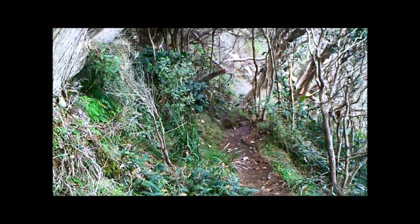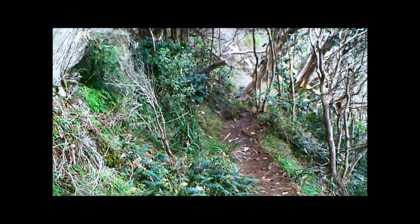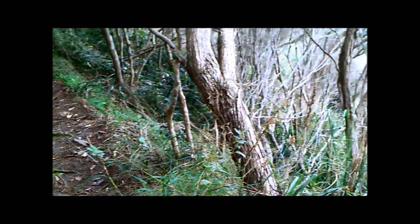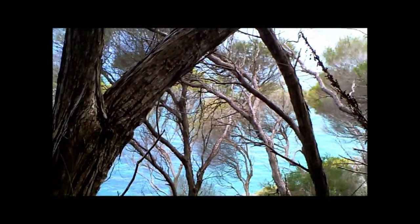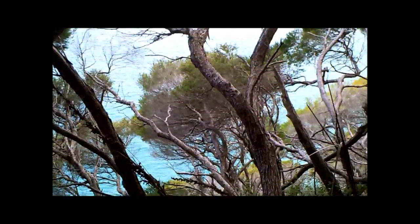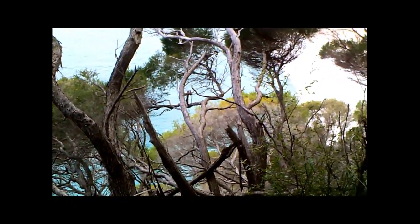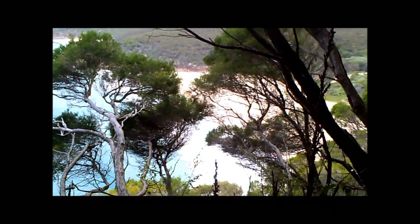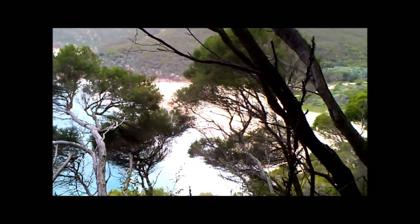This is the Ocean Rocks track. You can see it's a fairly precarious type of track as we look over the edge. As we pan to the right, you'll soon see that this sort of walk is very much worthwhile with the views that you get of the coast.